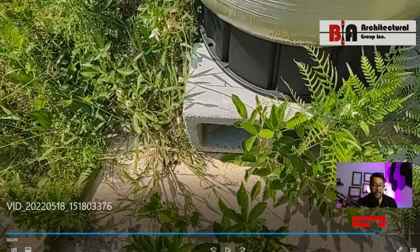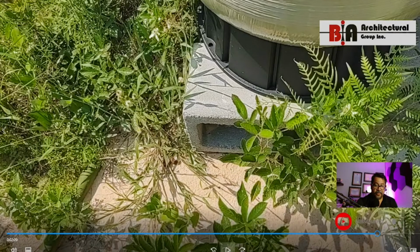So his well, he paid somebody to dig it in. They went 300 feet, and the quality of the water that's coming out of his well, this system right here, it's so pure. He doesn't have to go buy bottled water. That's how pure the water is. There's no chemical issues. The water's coming out almost from the mountains. That's how pure it is.